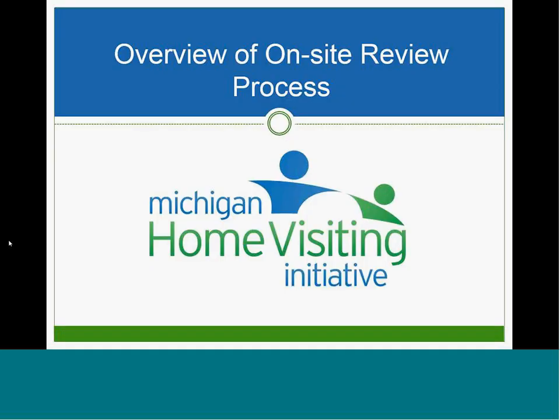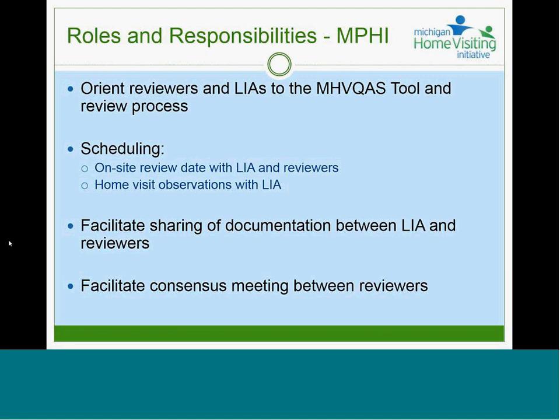So the next part is to talk through what this process is going to look like in detail. I'll start by going through roles and responsibilities for us, for you, and for reviewers. Our responsibilities here at MPHI: we are orienting reviewers and LIAs to the tool and the review process. The reviewers have already been trained. We're doing orientations with each of the sites as they sign on to the study.